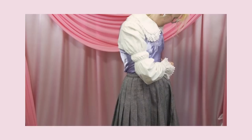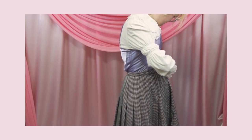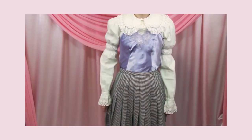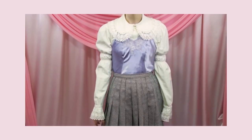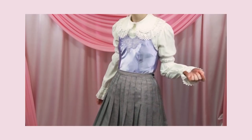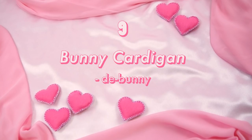Oh, you know how people like to say that wearing a slip dress makes you look half-dressed? Okay, here. I give you three-quarters dressed.